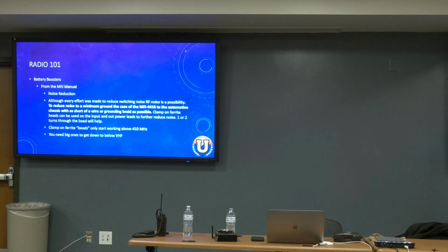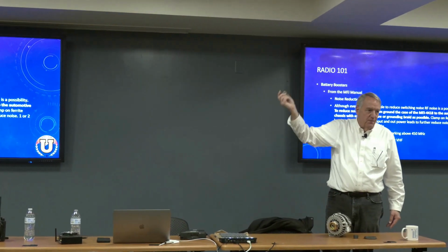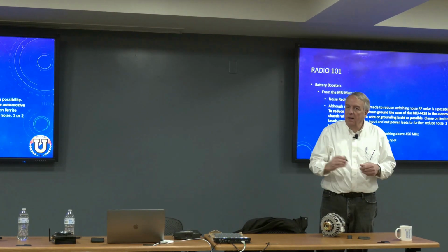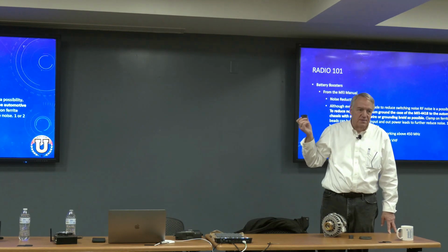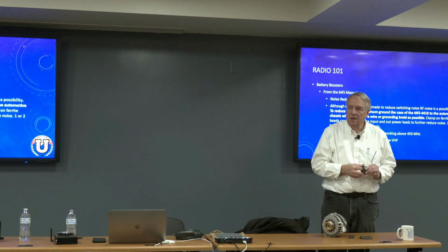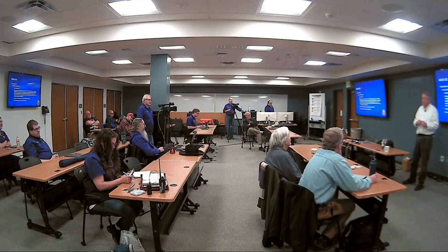This reduces noise. Okay? That's made by Laird, and this starts working at 25 meg. At 2 meters, if you take a couple of loops through this, you're going to be at almost 100 ohms of resistance. That's what you've got to use.